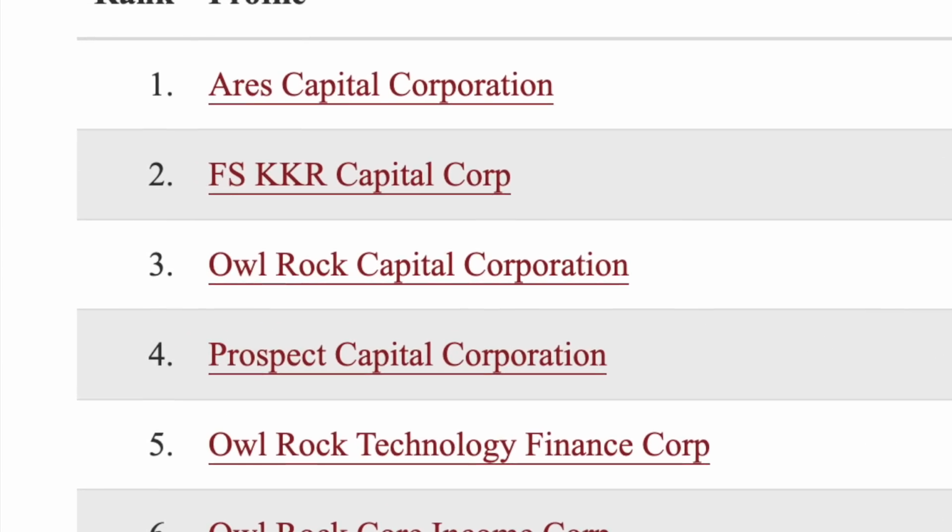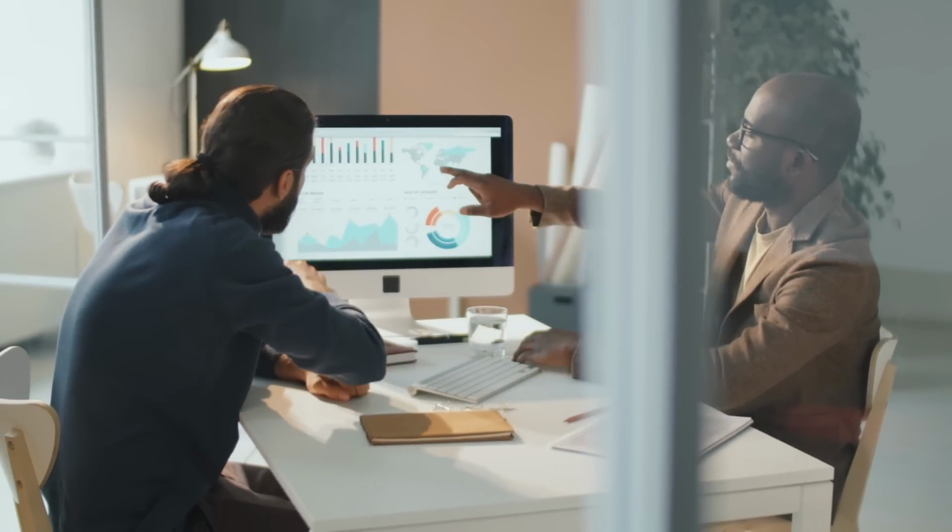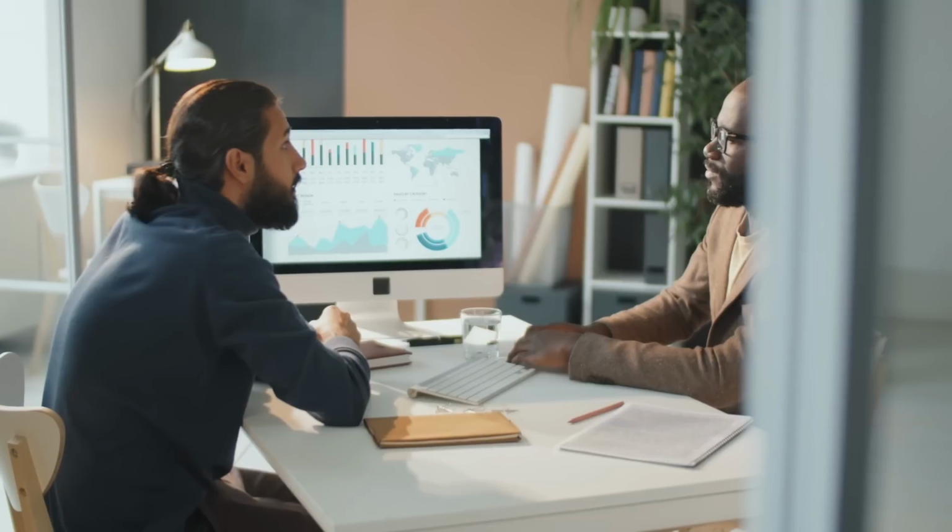Anytime I'm looking at a BDC, I think it's always a good idea to look at their investment portfolio. Although the size of the portfolio doesn't guarantee better performance obviously, what it does usually mean, however, is better diversification of their holdings.